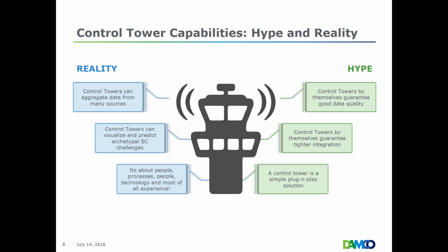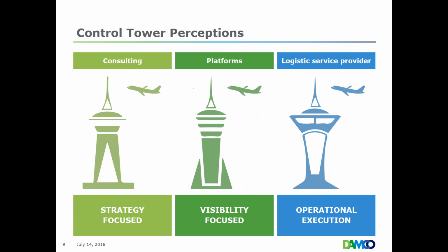So where does some of the confusion actually come from? Well, in many cases, some of the confusion comes from perception or spin around the term control tower. As we have seen across a number of our customers and across the industry in general, there are three key parties that have a view on control towers. Consulting firms eager to support strategy and transformation tend to focus on the strategy and process elements of how a control tower is formed and is executed. They tend to focus more on how you process certain events and how you build a control tower, not necessarily on the executional level detail.